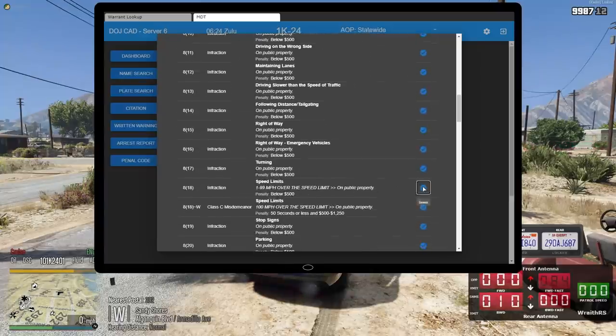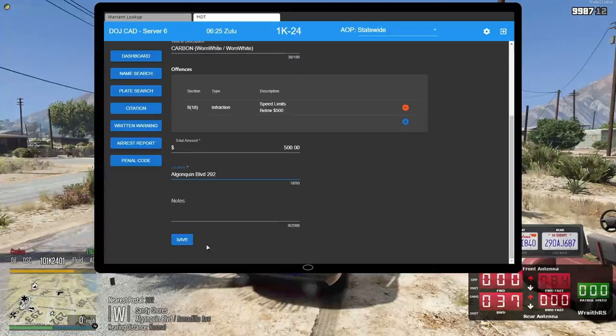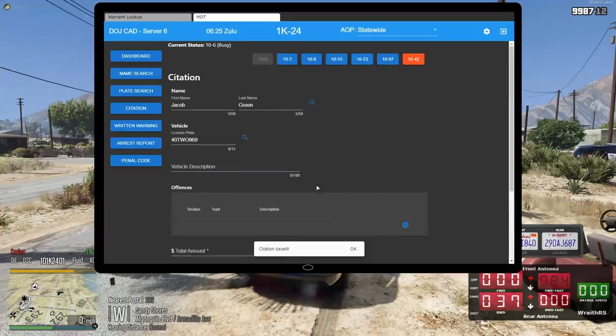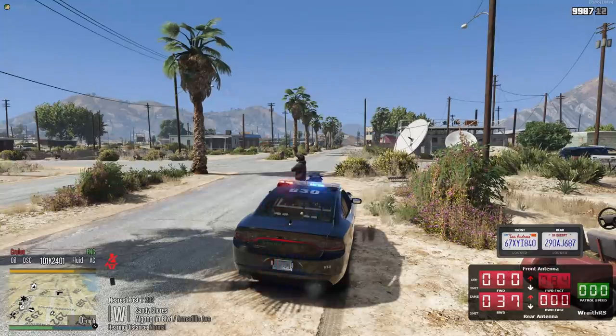Speed limits. 292. Armadillo, Crossville, Algonquin. Copy, 292 Armadillo, Cross Algonquin, black motorcycle. Algonquin Boulevard, speed 292. I think that was Muppet that just passed in the SSPD Explorer, if I'm not mistaken. That thing's slick. I was going to use that, but we've been using a lot of Explorers, so I'll have to wait till next time.